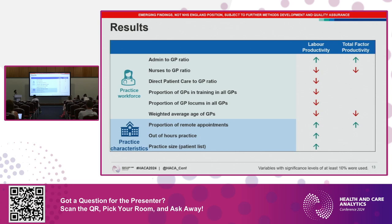And then for practice characteristics, we've got the proportion of remote appointments showing a positive association for both types. Remote appointments are typically going to be shorter. You're not going to do the same kind of examination that you can do face-to-face. You can have more appointments, more output, more productivity.